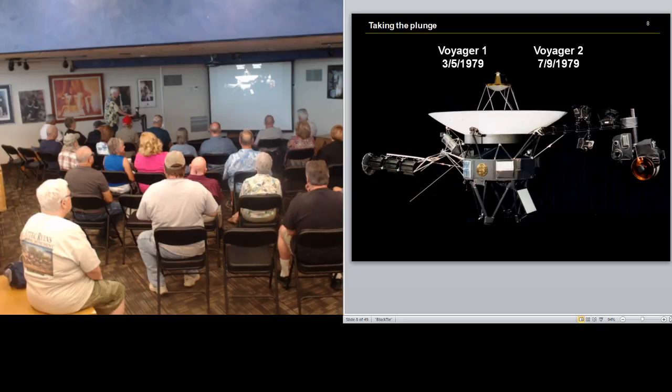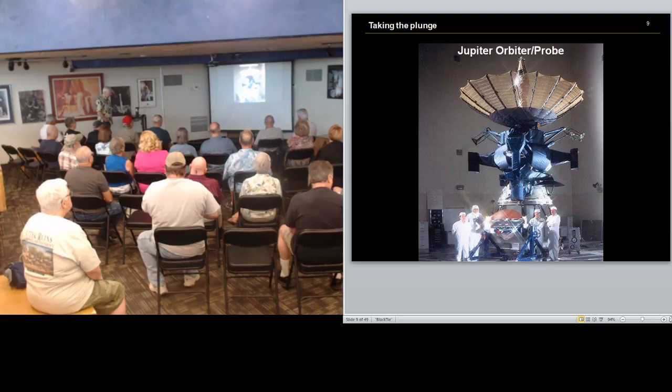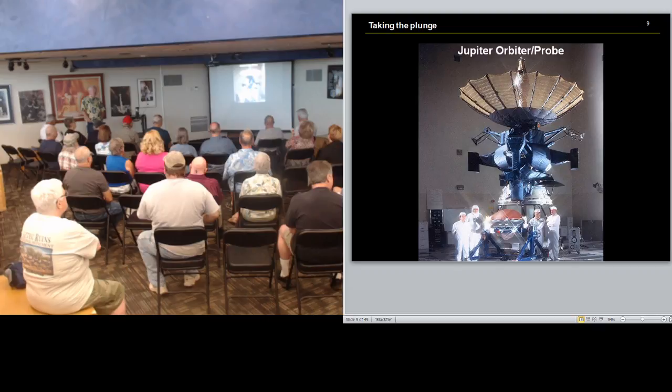So the Galileo mission started out as the Jupiter Orbiter / Probe. That was its original name back in the 1970s. And this was a combination of spin-stabilized and three-axis stabilized. The lower part of the spacecraft was rotating, and the upper part was three-axis stabilized, so no matter which direction the antenna and the instrument platform would be pointed, the lower portion would rotate, and that's because a number of what are called fields and particle instruments were mounted there.